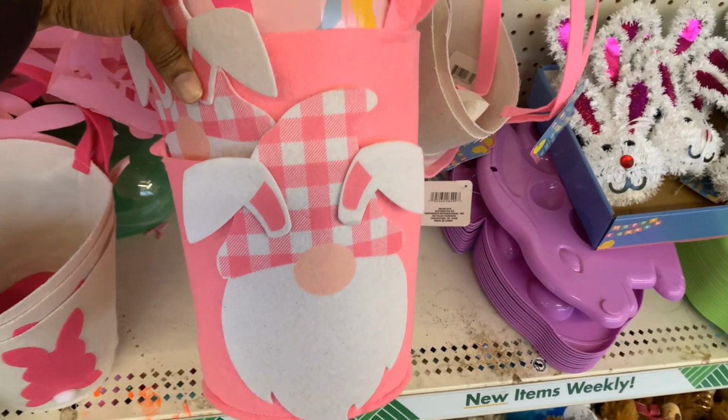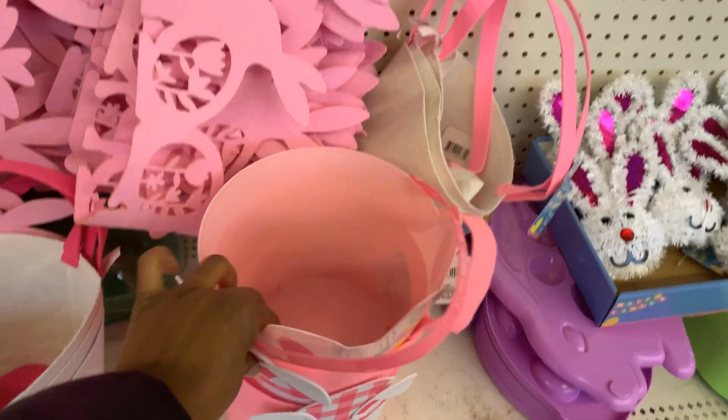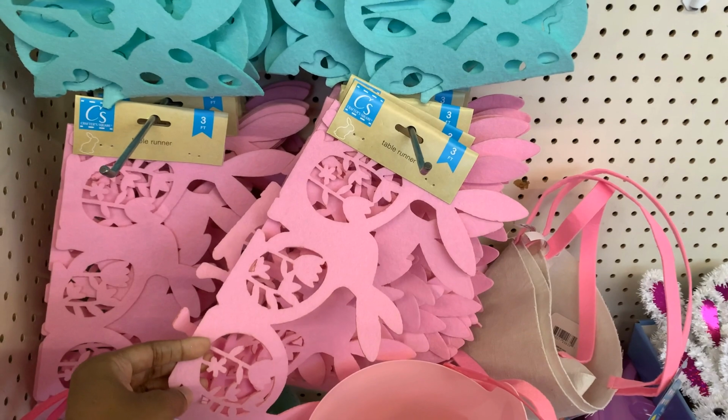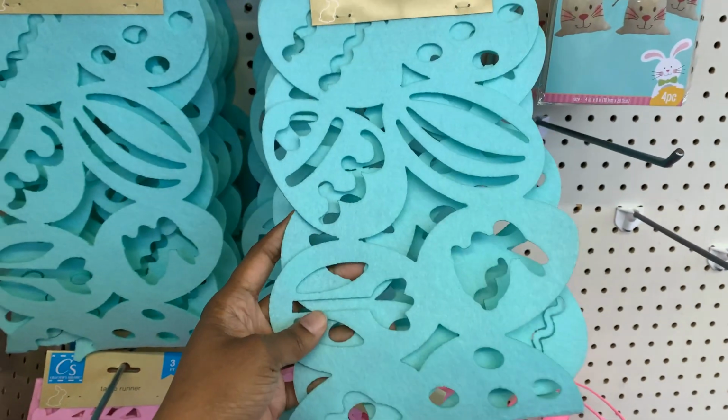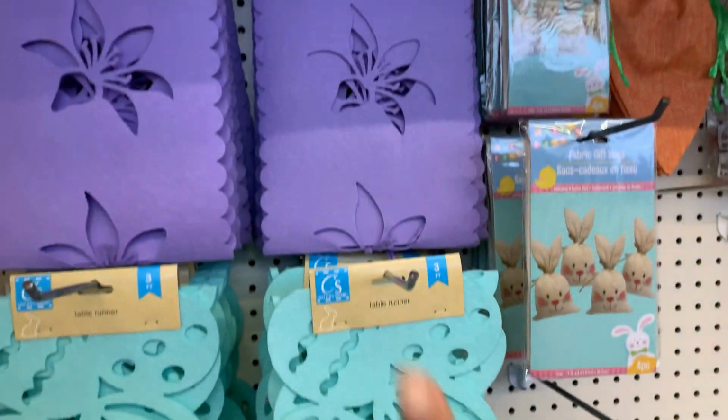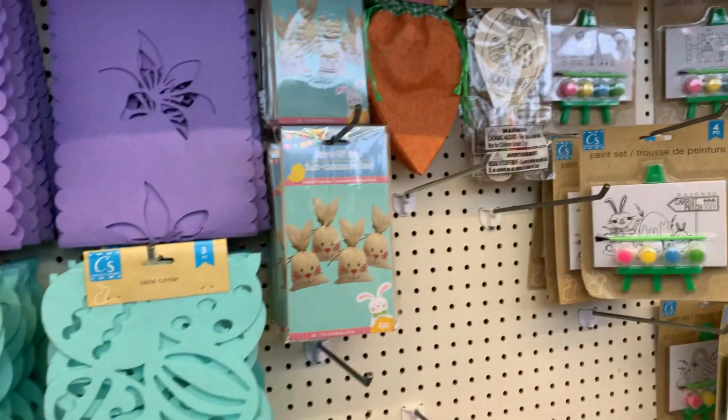I thought these were cute with the little gnome face on it. Thought that was real pretty. They have these little table runners that I've seen. So this one is a bunny, and they're 3 feet for these. This one is the eggs, and it has different designs in it. And then that one is like a floral one.